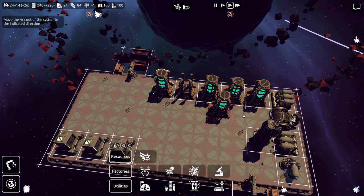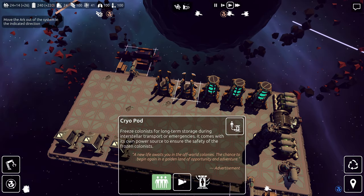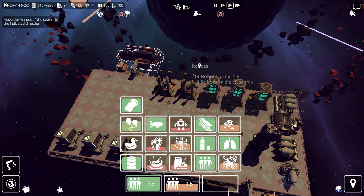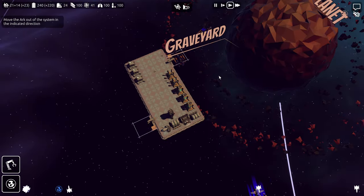So let's have the cryopods placed. As many as possible here. Switch these modes and then hit go. And it will start freezing people. Oh, everybody just come on up here. We're going on a new journey. Oh, yeah.